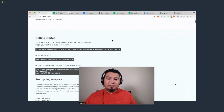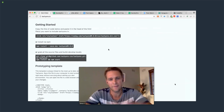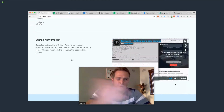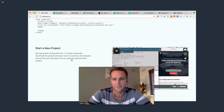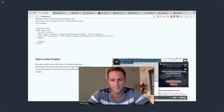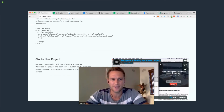So the main Tachyons package actually uses PostCSS. There's a build, and there's a little video that explains the whole tooling, but you can just grab the minified version if that's what you need. In the case of Society 1, we use the Tachyons SASS package, which is like SCSS, if you don't want to deal with PostCSS and the whole build tool and you already have SASS working in your project.